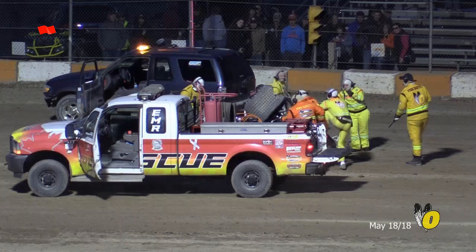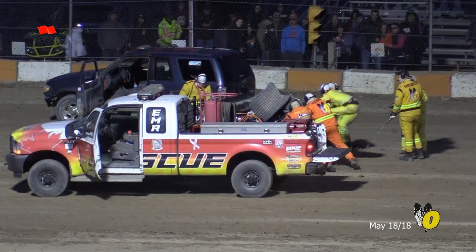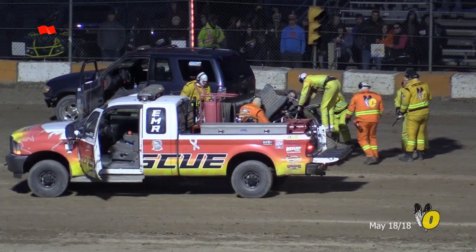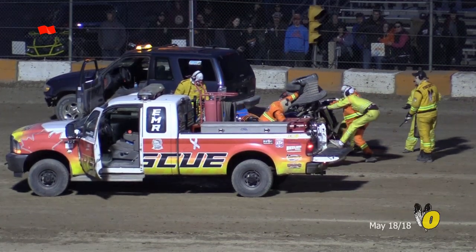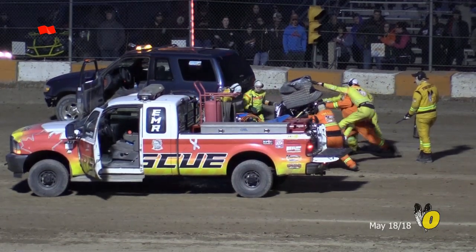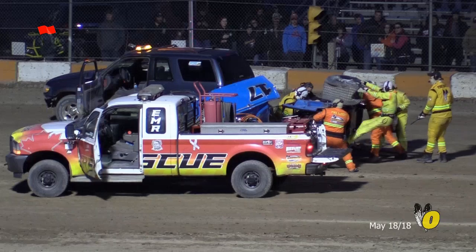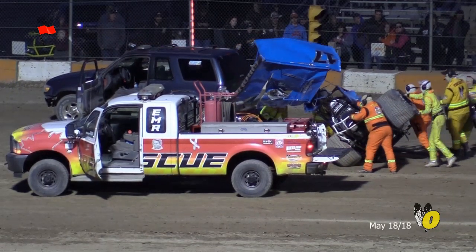See the crew there again spraying the safety foam on the car. As we had the issues last year with the fluids, the fuel, and that leaking out onto the track, they'd pull the car back over upright, and some heat from the exhaust and the motor would catch fire. And now they've got this foam that they can spray down and prevent that from happening.